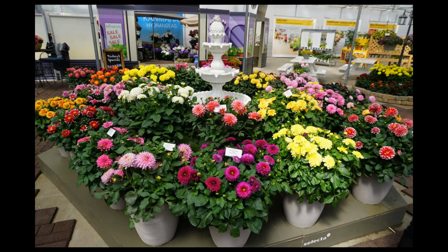Okay, moving into some of the vegetative things. This is from Selecta. They showed a huge dahlia collection, and some of these I think were new series and some improvements and additions to other series.